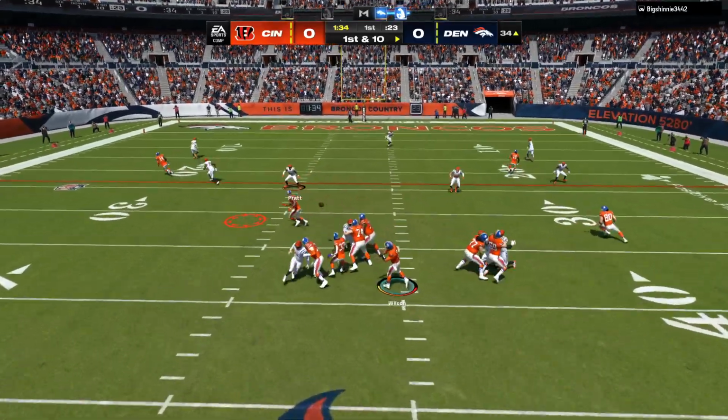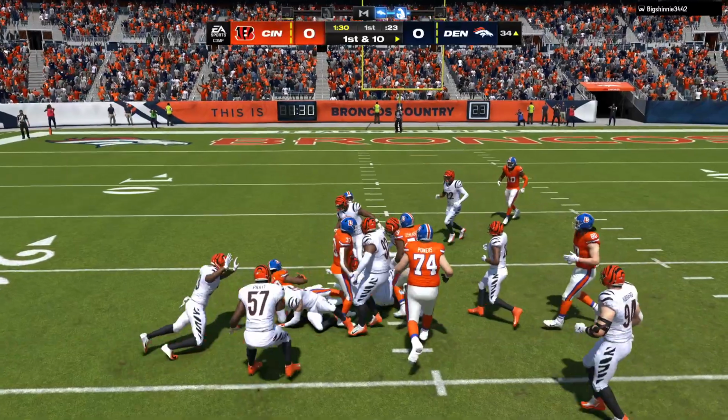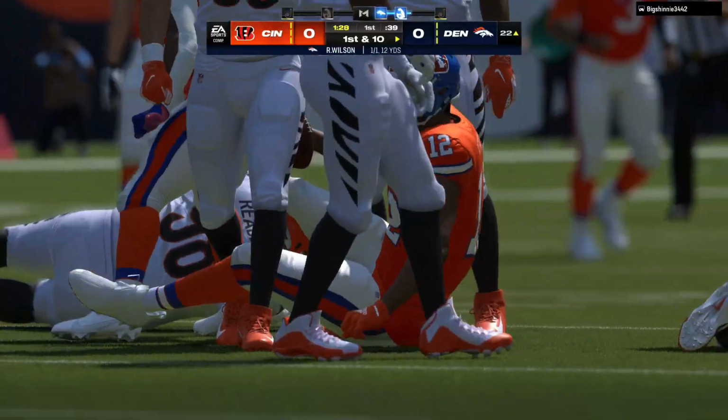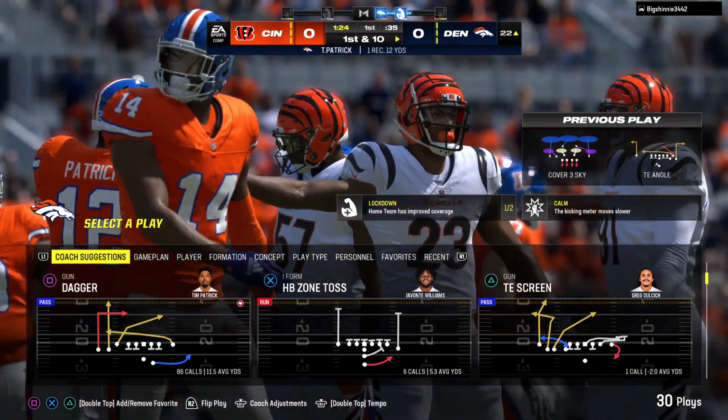After the interception, here's Wilson. Finding the open man, and that's Tim Patrick. And he's going to get this down near the 20-yard line. 12 yards that time for number 12 as they move the chains.